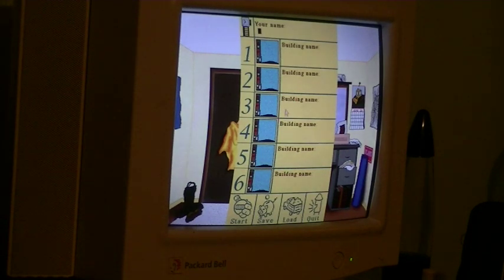Type your name at the top of the card. Click on one of the pictures from 1 to 6. These are where your buildings get stored. Type the name of the building next to the picture.